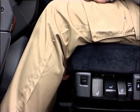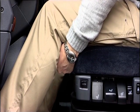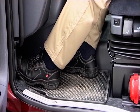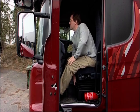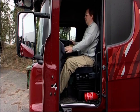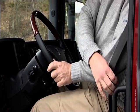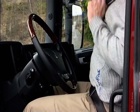Adjust the seat so that it's a fist's width away from the back of your knees. Move the entire seat to a position where you can press down the pedals fully without straining. Adjust the steering wheel so that it's as close as possible to your body. This reduces the forward torsion on your body, relieving the load on your back and neck.